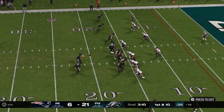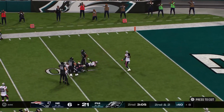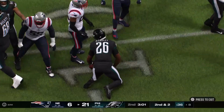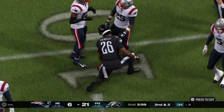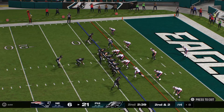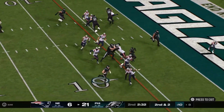On the handoff, this is Barkley. What more could you ask for on first down? Nice run of 8, setting up second and short. 8 yards on the pickup. Brings us second and 2. On the ground, this is Shipley.